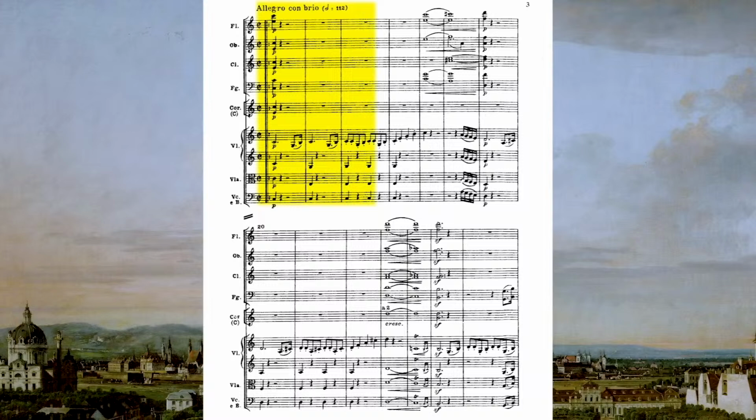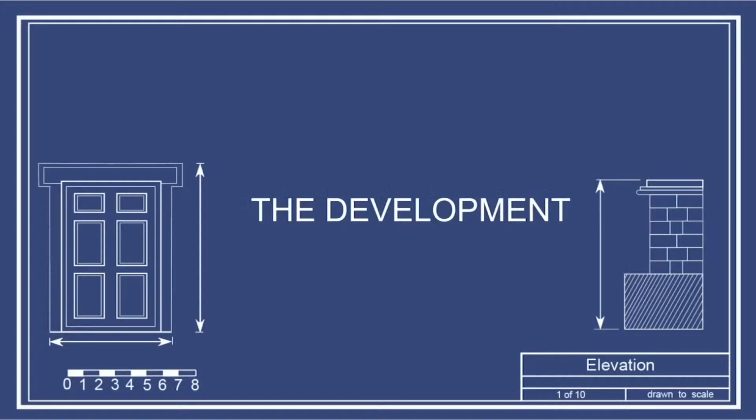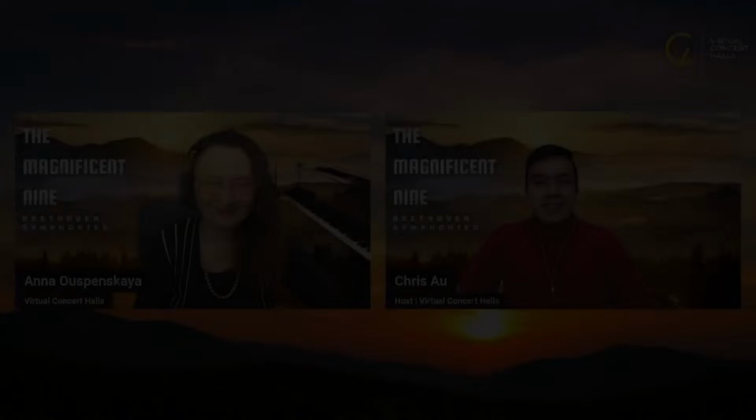And it will all repeat. It was standard practice to repeat the entire exposition so that the audience could hear all of the main materials again before plunging into the central development section. That's a fascinating way to look at the exposition of this symphony.